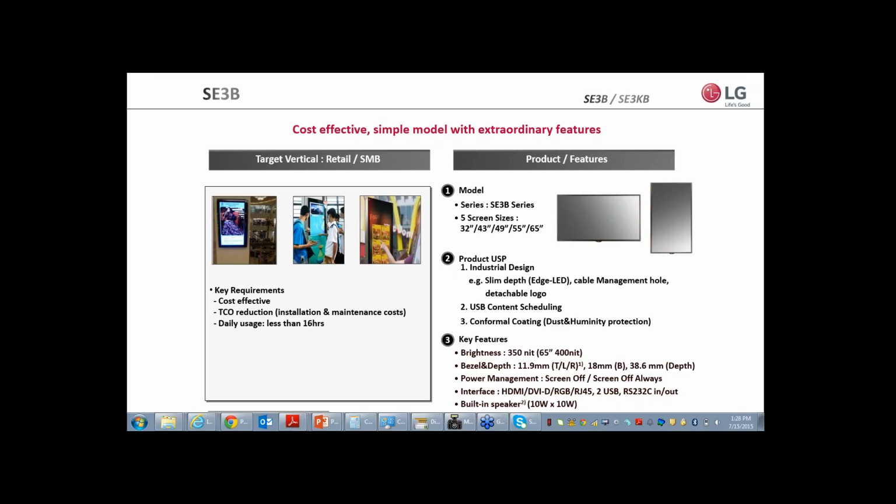Oftentimes people say, oh, I'll just get the supersign TV. But then once we start asking those questions and understanding what their needs really are, we find out that they actually need the option of being able to go in portrait too. So we have that available. All right, let's go ahead and look further into what's going on here.